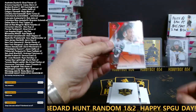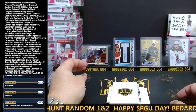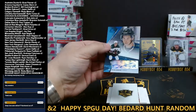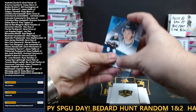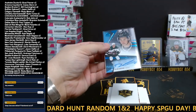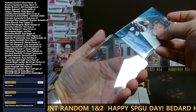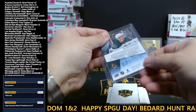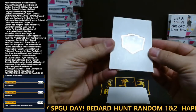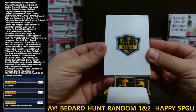Jersey All-Star Capitals Ovechkin. That is Mark. We have an autograph of Dylan Guenther for the Arizona Coyotes. And I'm just praying the next card is signed, guys. I am hoping it's signed. It doesn't look like it's signed, but I hope it is. All right, Chicago Blackhawks, are you ready for your Bedard?